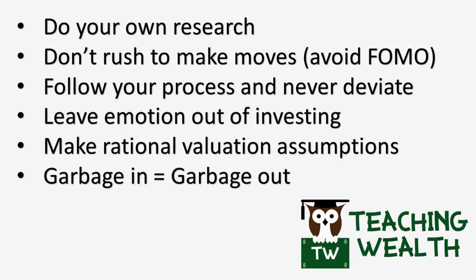Now, here at Teaching Wealth, I take the stance of never telling anyone what to buy, even to my friends and family members. I share these ideas only with you in the spirit of, here's something potentially interesting, here are the numbers, and here are some differing perspectives, and do your own digging, see what you come away with for yourself. So I'll never tell you whether or not to buy a stock.